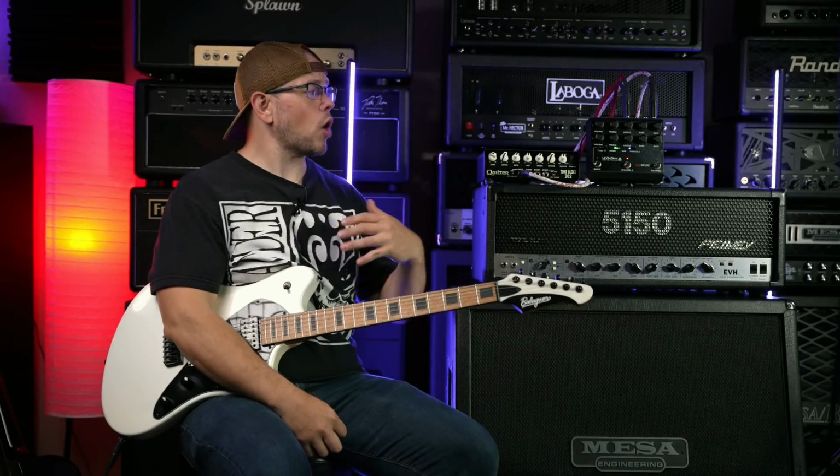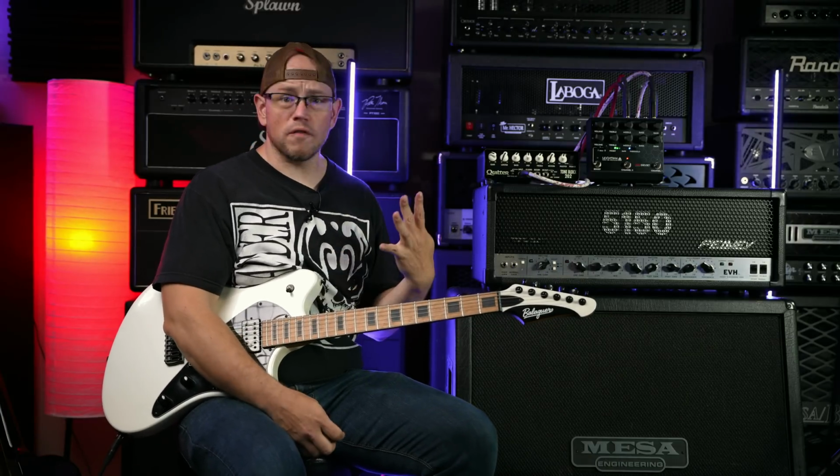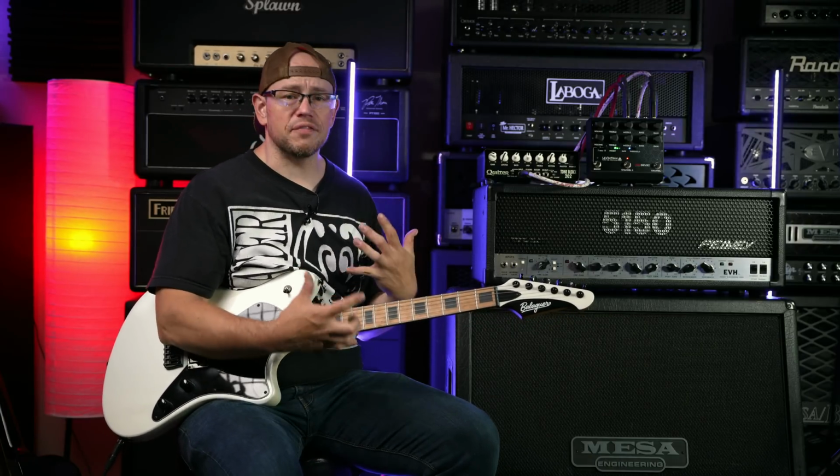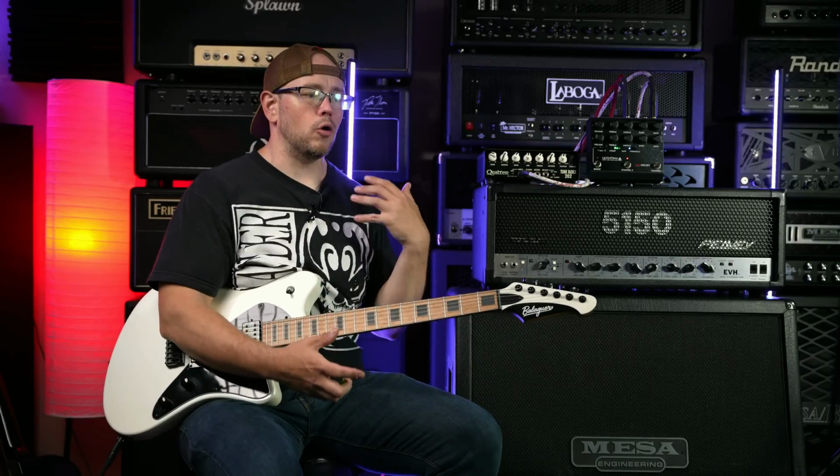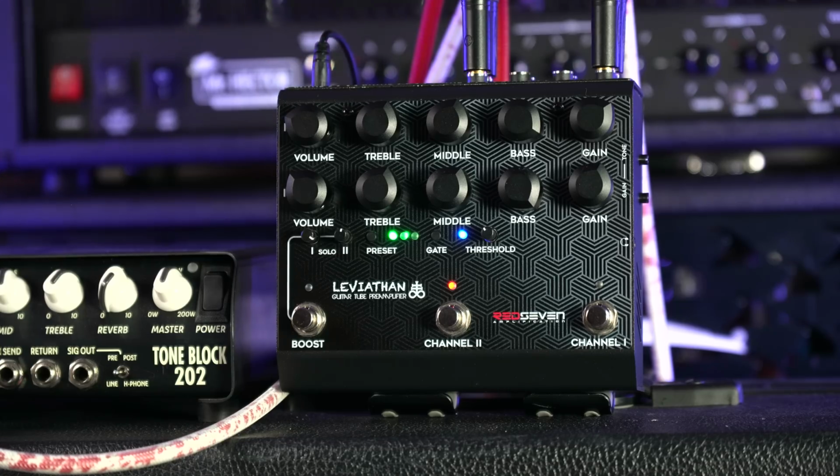Alright guys, so across those 4 different power amps, 4 very different sounding tones, 4 different feels, so hopefully that provided some sort of glimpse into how a Leviathan 2 preamp pedal might sound in your setup.